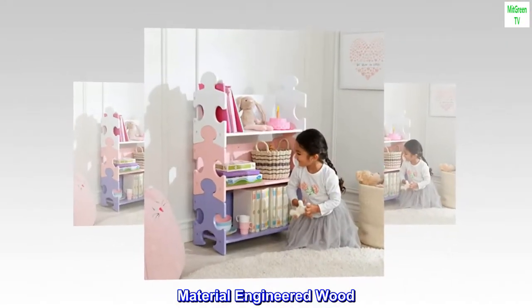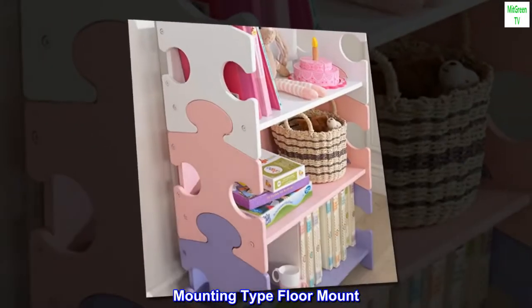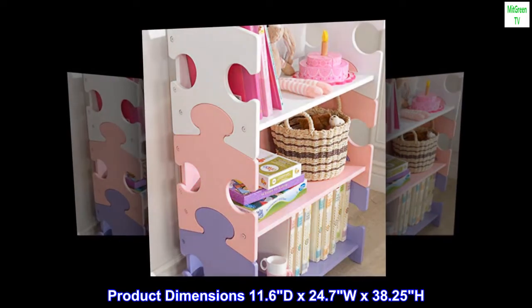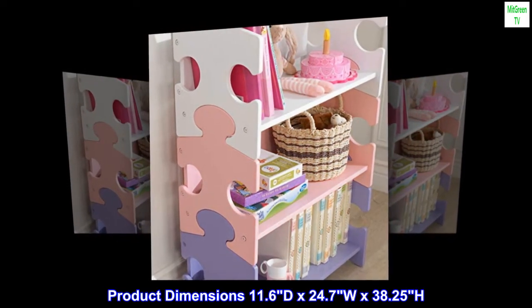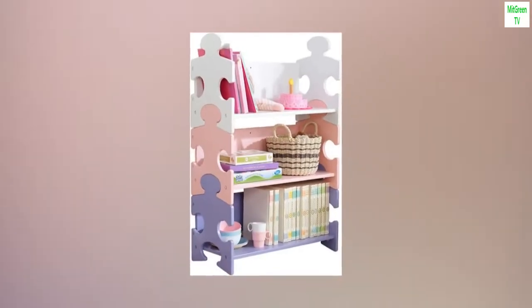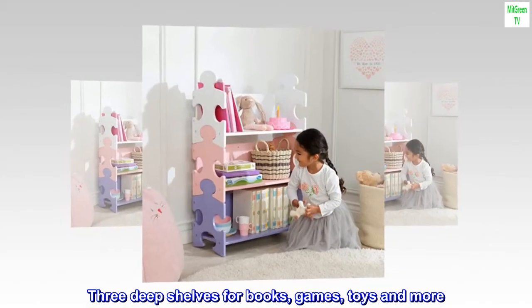Material: engineered wood. Mounting type: floor mount. Room type: bedroom, study room. Shelf type: wood. Product dimensions: 11.6 D x 24.7 W x 38.25 H. Shape: rectangular. 3 deep shelves for books, games, toys and more.